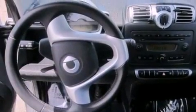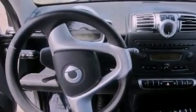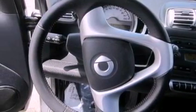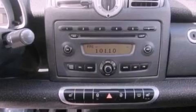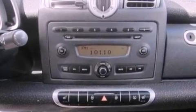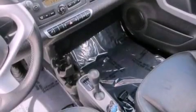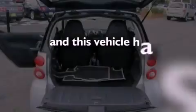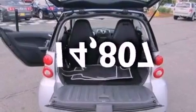All of the following features are included: a low tire pressure indicator, traction control and stability control systems, a leather-wrapped shift knob, an independent rear suspension, cargo tie-downs, an engine immobilizer theft deterrent system, a passenger side vanity mirror, an anti-lock braking system, privacy glass, and this vehicle has fewer than 15,000 miles on the odometer.